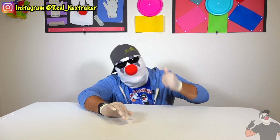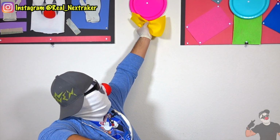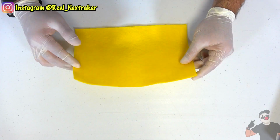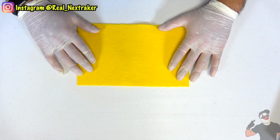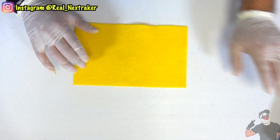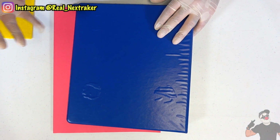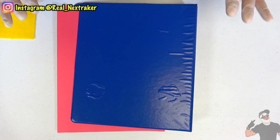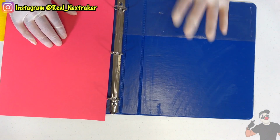Before I begin though, I'm gonna reach back there and get this felt fabric that I have right here. It's a little square. So yes, guys, this will come in very, very handy. And let me show you how exactly. For this hack, you're also gonna need one of these binders. This is a small binder that you guys can find at the dollar store. And I suggest you guys get the cheapest one you can find because we are gonna sacrifice it.